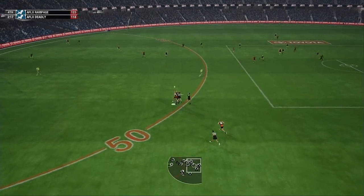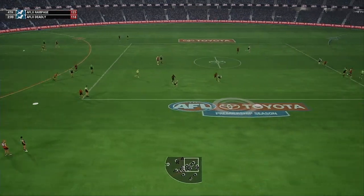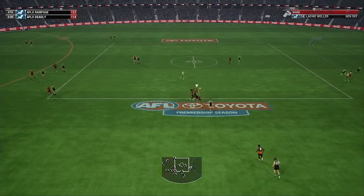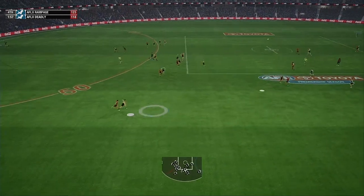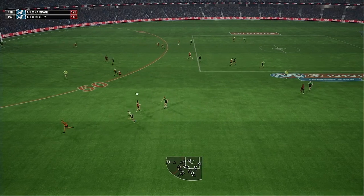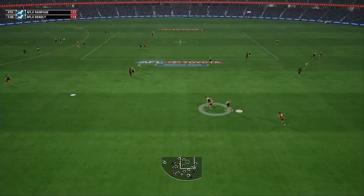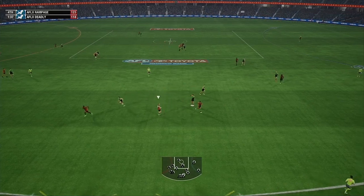Kelly has resources out wide. Great grab. Slams it on the boot. The contest, no match for him. Of course, Hunter. Moved on by Weller. Ends up turning this ball over. Harbrow moves it now. Finds this and marks well.